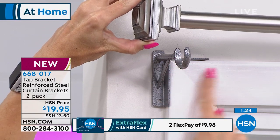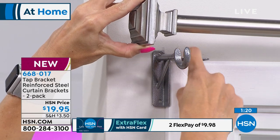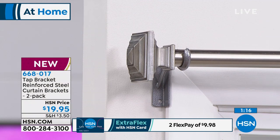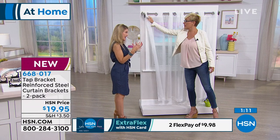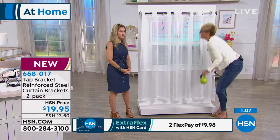And so here's the casing. That's what you need on your door or window. The little nails are right on the top. You just tap, with your hammer, on the top, and there you go. It's going to hold up to 30 pounds. Because we know some of those beautiful, expensive drapes are very heavy. But 30 pounds? Yeah. Here she is.